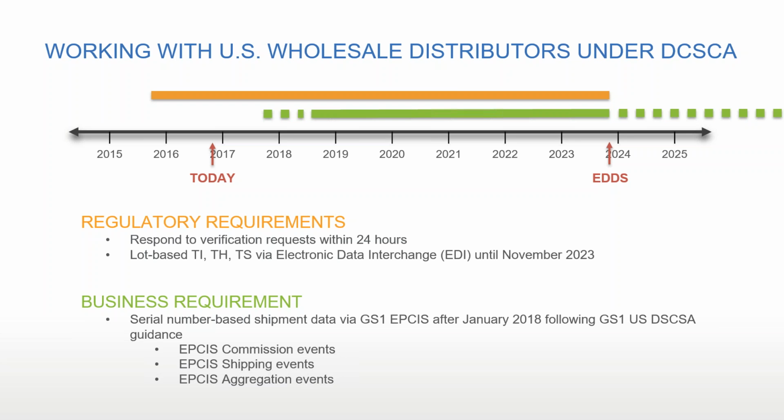This second data stream is not mandated by the DSCSA, but because the large wholesale distributors are asking for aggregation data, or the list of unit-level serial numbers in each shipment, this is how they expect to receive it. They expect manufacturers to provide that data in the form of GS1 EPCIS events, including at least commission events and perhaps also shipping and aggregation events.